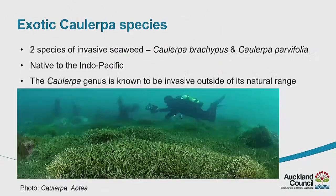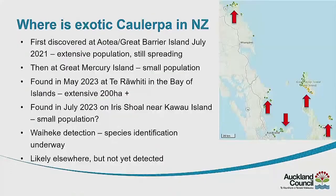in the spotlight today. So Caulerpa is actually two different species of invasive seaweeds, but both look very similar. These Caulerpa species are known to be pesty all around the world, outside of their natural ranges. And you can see there just how much that's covering over everything on the seabed. Caulerpa was first picked up in New Zealand at Aotea a couple of years ago, and there was quite an extensive population at that stage.